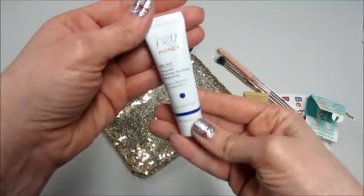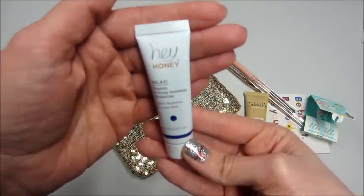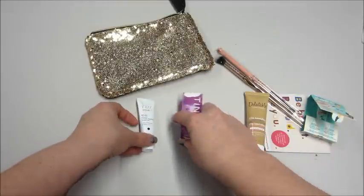But the last item is Hey Honey. This is a soothing moisturizer. It's supposed to calm redness and upset skin. And again, I've tried this brand and they have some pretty cool stuff. So good bag this month. Cute bag. Got some great products.